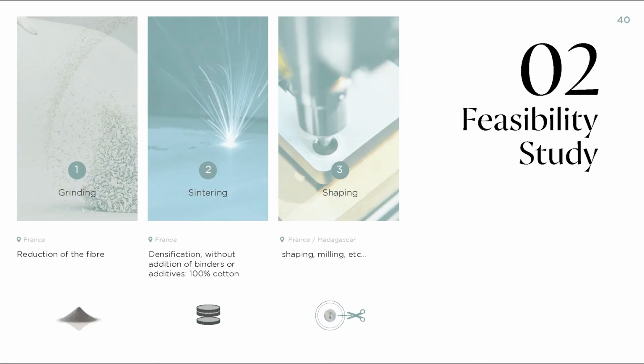For the fabrication process, we had 3 steps. First, the grinding, which corresponds to the reduction of the fiber. The technique of fraying allows all fabrics to be transformed into fibers in order to create new materials. Then the sintering. Flash sintering consists of agglomerating powders and thus obtaining high-density plates. We tried this densification without addition of binders or additives to have 100% cotton. It was very important for us.